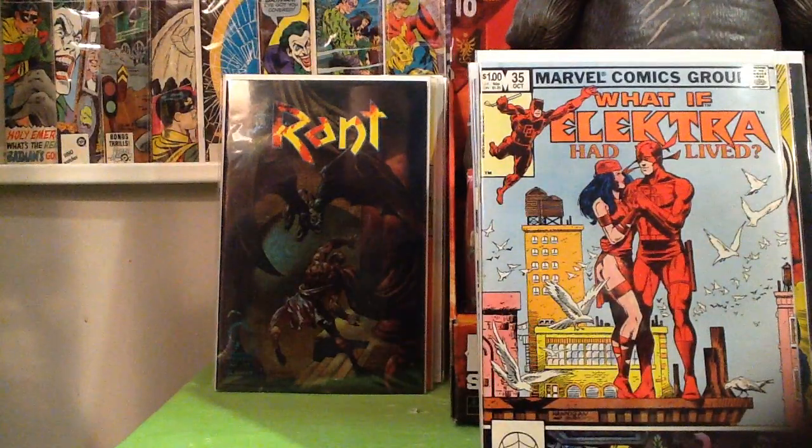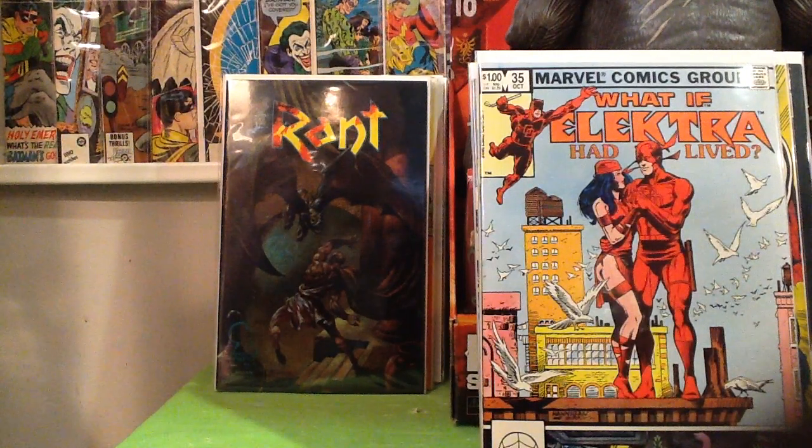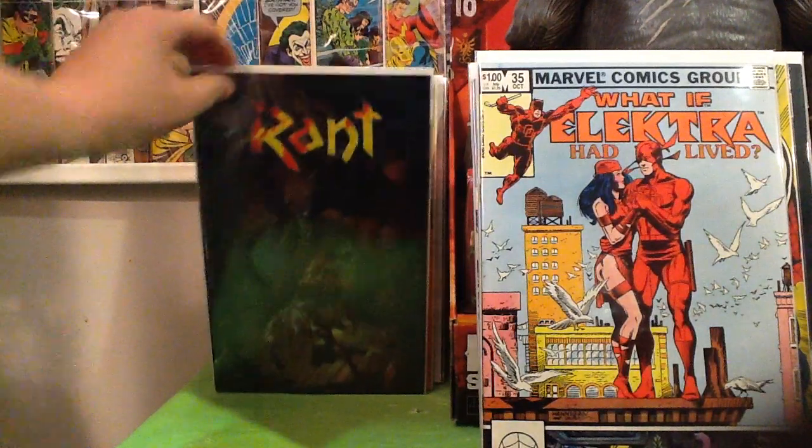So my local had a whole bunch, he got a big collection in of a bunch of independent books with some other stuff, and he just gave me the box, and he said, here, I'm tired of having this sort of stuff laying around, and he let me take them. There was a couple of decent things in there.